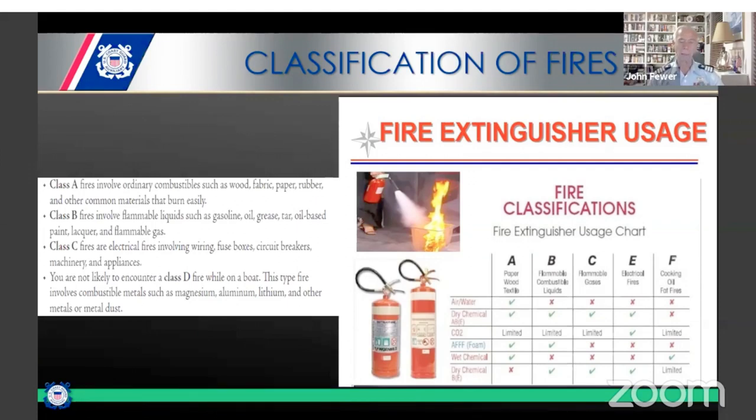Class C covers electrical fires involving wiring, including fuse boxes and appliances. Dry chemical and CO2 are the best extinguishing agents for Class C fires. There's also a Class D, which covers combustible materials, but most of these types of materials aren't found on a boat. However, the best way to put these fires out if you do incur them is to either cool them with water or with a mist.